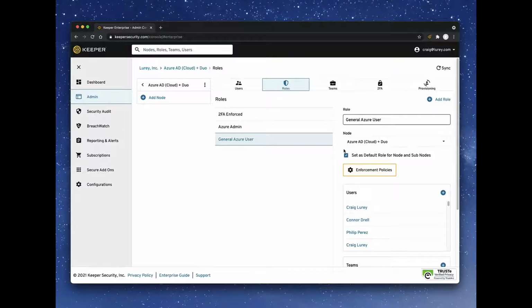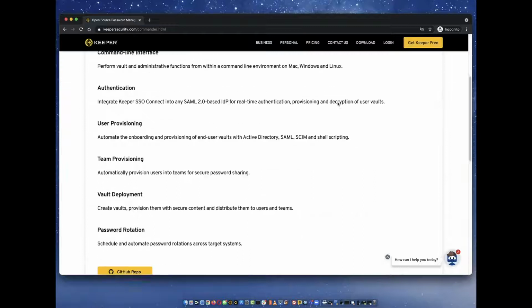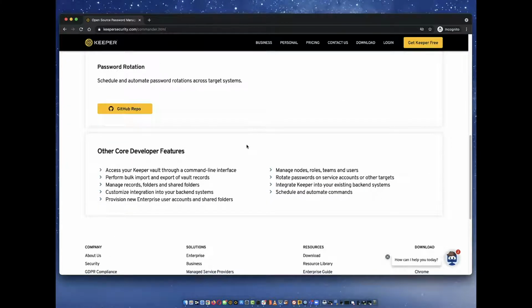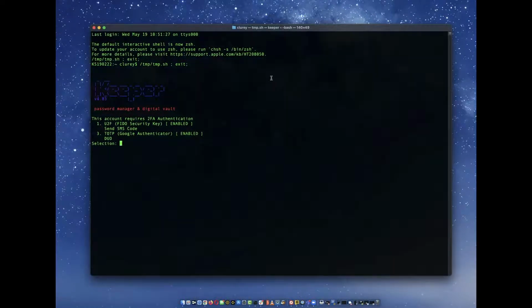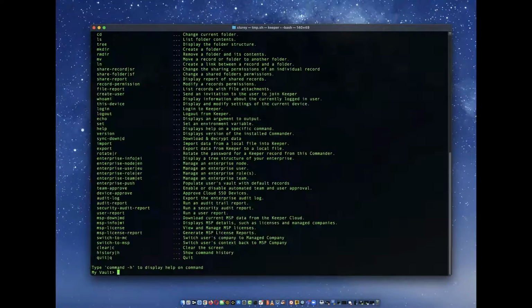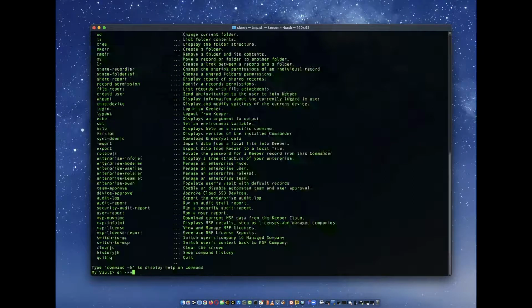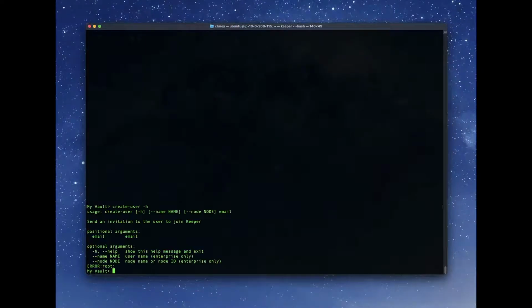Last is the Commander SDK provisioning method. Keeper Commander is a public SDK available on GitHub that gives administrators a command line interface or scriptable interface into Keeper. Keeper Commander can automate many different capabilities of the platform, including creation of user vaults, assignment of nodes, roles, and teams, importing and exporting of vault records, vault data management, running reports, rotation of privileged account passwords through our plugins, and replacing hard-coded credentials in DevOps tools.